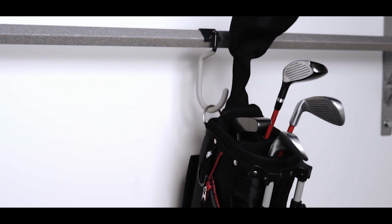Hopefully with these simple steps, taking control of your life and your storage is now more simple than ever.